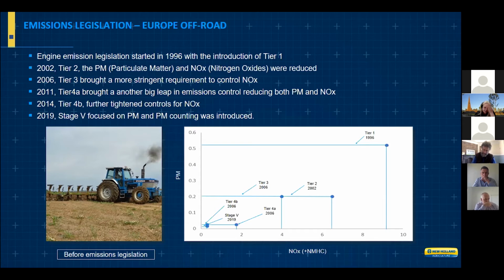And in the Australian market, we have Tier 2. When I say we, the industry, so New Holland and all our other competitors, they're a mixture of Tier 2 through to Stage 5 and everywhere in between. So it's a bit tricky as a purchaser. You really have to ask the question if you want to know what is the emission standard of the tractor that I'm purchasing.